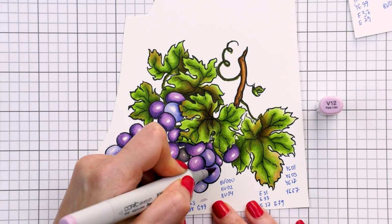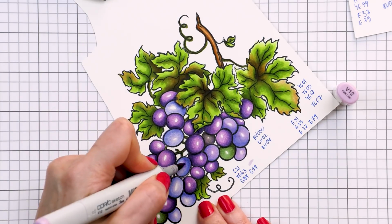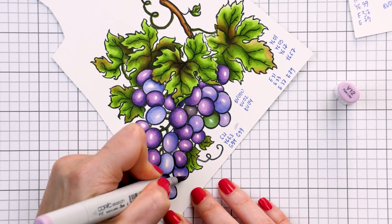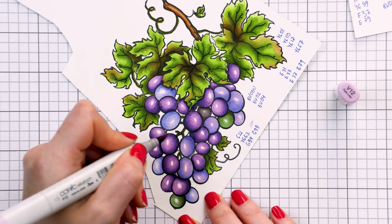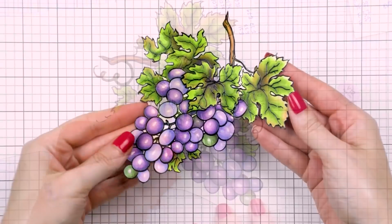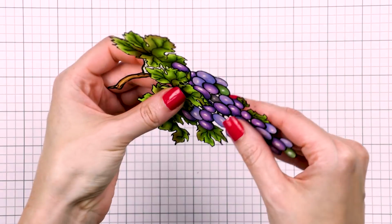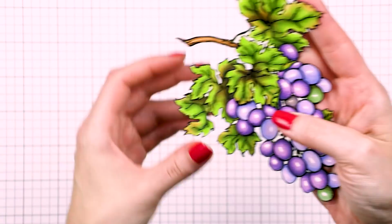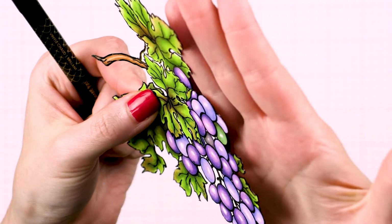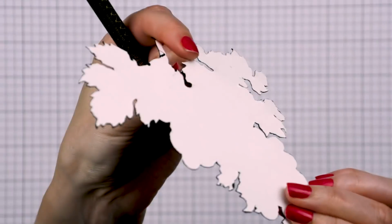I also colored the grapes, and here once again I wanted the grapes to be at various stages of ripeness. So some are dark purple and they are ripe and delicious, while some are just pale purple and they aren't as sweet just yet. I cut this image out using scissors, and what I did here, I also used a black pen and colored the edge of the paper. This helps to hide that white edge, and it helps to hide the fact that the image is cut out with scissors.